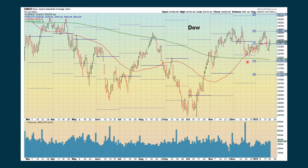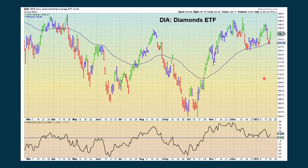The Dow, giving us a recent golden cross, was able to come back above the pivot and regain its 50-period moving average. The Elder Impulse system for the diamonds, which is the ETF based on the Dow, switched back to a green bar. When Goldman Sachs came out with their earnings last week, that put the Dow under a lot of pressure. And even on days when the S&P was doing better, the Dow was still under a lot of pressure. Well, it saw a pretty good up day. It was up over 1% on Friday, and it was up 0.75% on Monday.